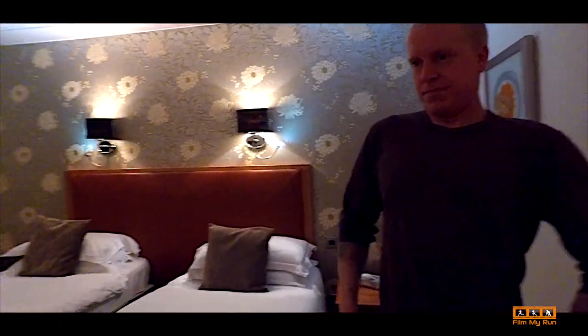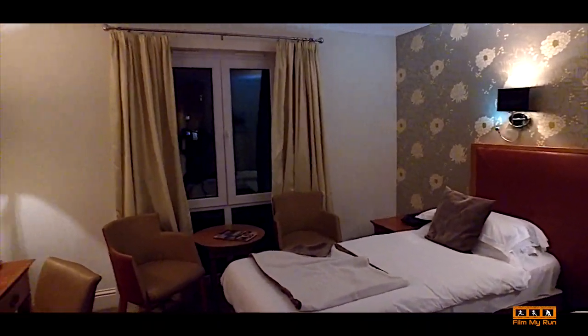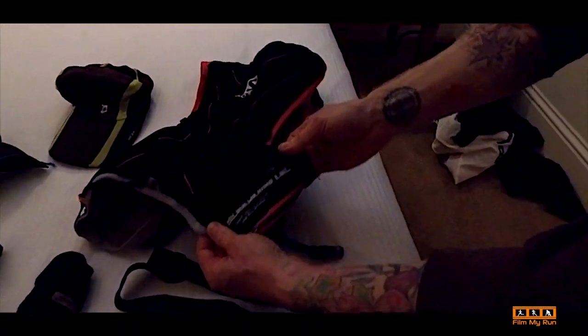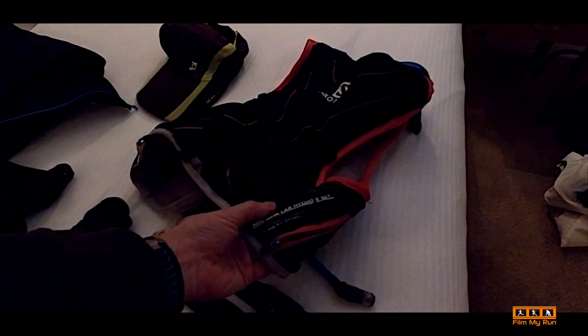We're here in Oxford to run the Thames Trot 50-mile race. It's very rare that I show you what I wear and bring with me on a race. So I usually bring Richard. Solomon race vest. Oh, there you go. Right, okay. It's an Advanced Skin Lab Hydro 5 set.